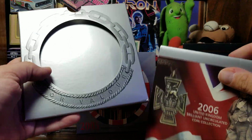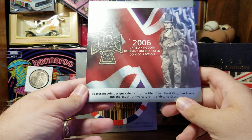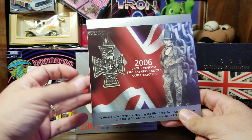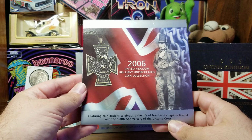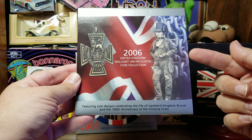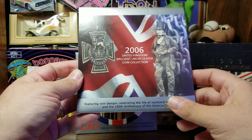The first thing I noticed about this set is it comes in this envelope that has the gray cover on it. We pull it out. The 2006 set features a £2 coin that features the Victoria Cross, which is, I guess, a medal of valor given by the monarch to someone who has done something great. There are also coins celebrating the life of Isambard Kingdom Brunel, and I'm not familiar with this person until now, so I hope that I am pronouncing the name correctly.